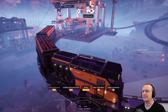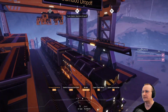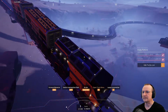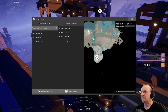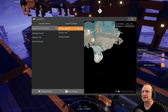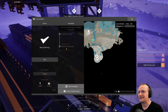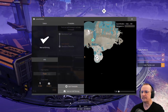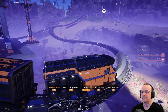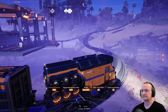Train station bamboo drop-off. Guys, that's this station right here. You're supposed to stop. Oh, it didn't actually. It's not the next station, guys. All right, fine. I got some cutting to do anyways. Let's do a little track maintenance.